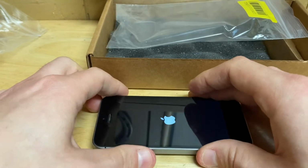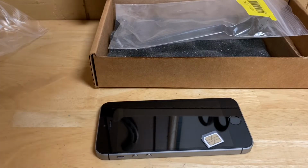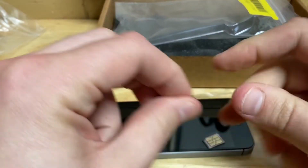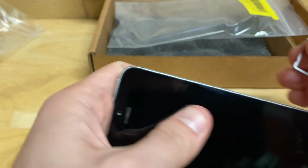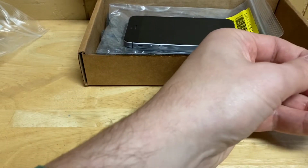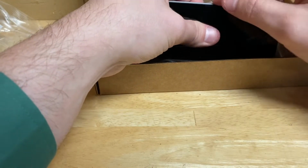All right, while that's loading up, I'm going to go ahead and grab a SIM card. Honestly, I'm just going to try to do this all in one take. And we're back. Sorry for that cut there. I had to look for an ejector tool. But this should work just fine. Okay. Pop that out. Let's get the SIM put in. Make sure this actually activates properly.